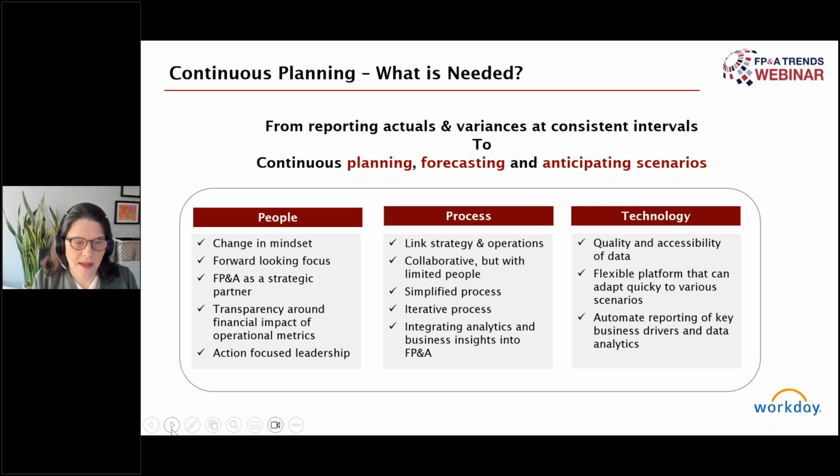As for technology, certainly having access to quality data is important because continuous planning involves both financial and operational data from across the organization. And the platform that is used, whether it's simply Excel or something more complex and integrated, should be at the end flexible enough. But I would say that the tool doesn't deliver the quality of the planning itself, but it certainly allows us to achieve it in an easier way.